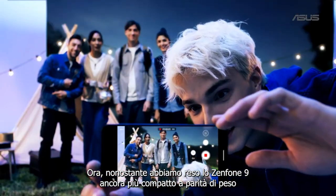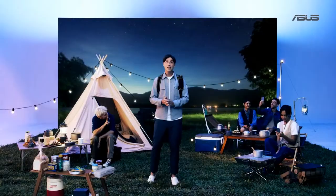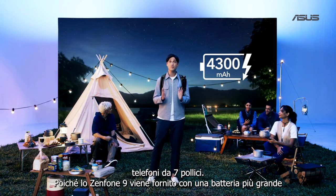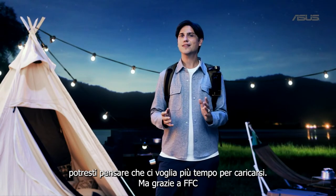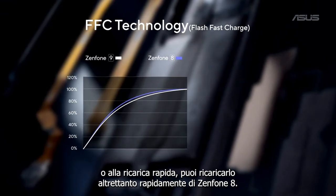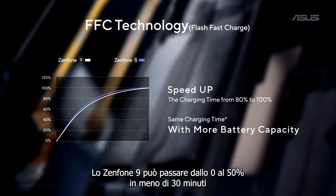Now, despite making the Zenfone 9 even more compact at the same weight, we were able to boost the battery size by quite a bit. It's up to 4,300 mAh now, which is almost the same as those huge 7-inch flagship phones. Since the Zenfone 9 comes with a bigger battery, you might think it takes longer to charge. But thanks to FFC, or Flash Fast Charge, you can top it up just as quickly as the Zenfone 8. The Zenfone 9 can go from 0 to 50% in under 30 minutes.